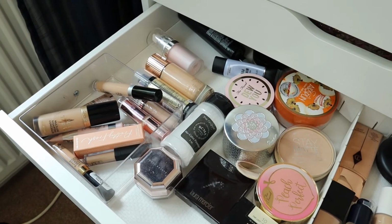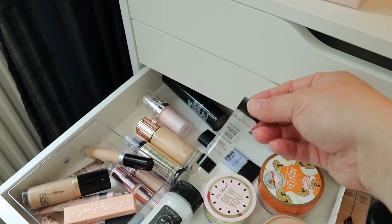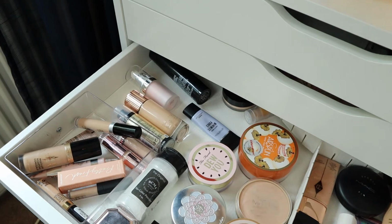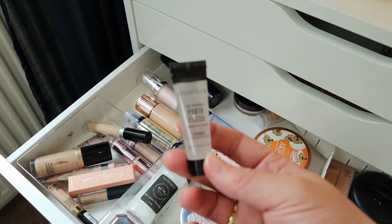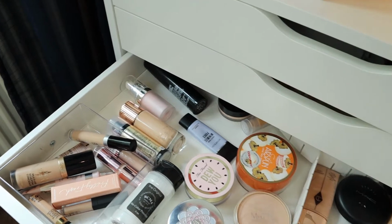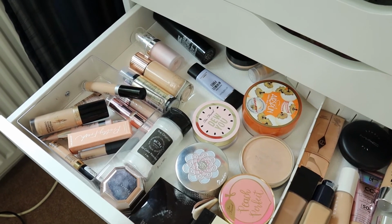And I have got this primer by Smashbox. I just got it from Kate in my birthday box. I will link the video in the cards. I really want to try this one out because I really like a pore minimizing one, and this is the Photo Finish primer. That is what I want to use because I really want to get a feel for it.